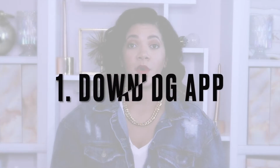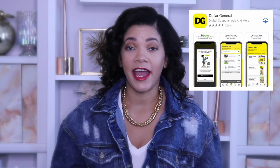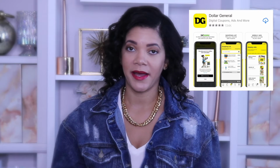Okay, so the first thing that you want to do before heading to Dollar General to coupon is to download the Dollar General app. You should be able to find it in your app store, whatever type of phone that you have. It's free to download, but you will need this because this is where they house all of their digital coupons. Once you have it downloaded, you'll need to create an account, and then you can start clipping coupons, right? Not literally clipping them, but digitally clipping the coupons within the app.